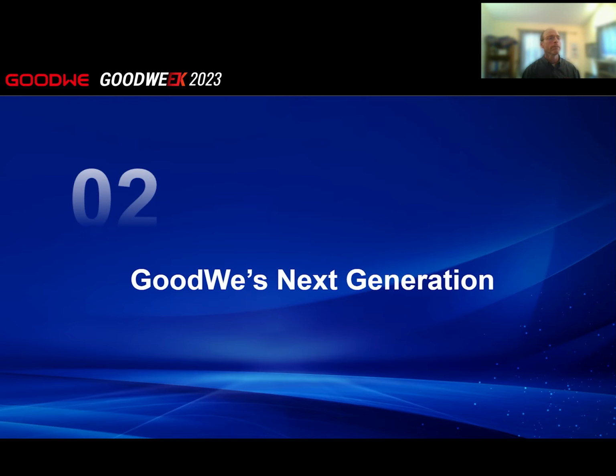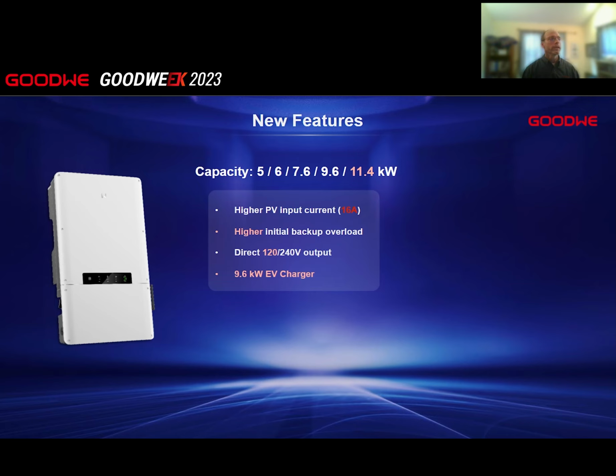So what's coming up next for GoodWe? Well, you take what you saw there, and now you see a slightly sleeker inverter. Its key characteristics are that it has an 11.4 kilowatt power class instead of just 9.6. It's designed to deal with the latest modules, right? Our new modules are coming out with greater power. They're larger, but what's particularly increasing is the amount of current on the PV inputs. So this inverter allows 16 amps per string.